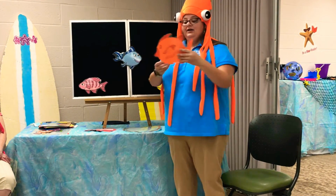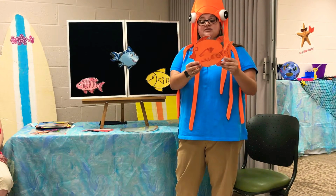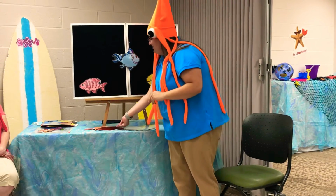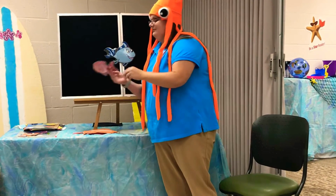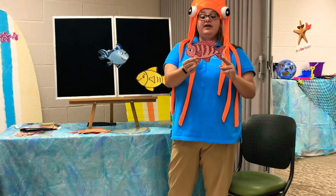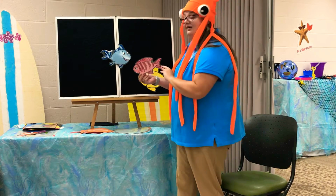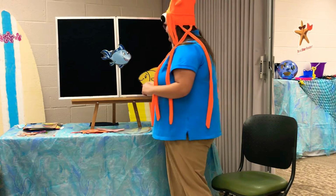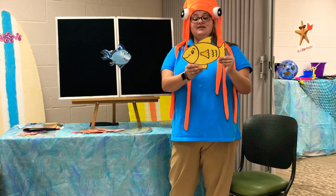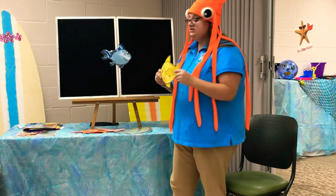4 little fishies swimming through the sea. The orange roughy swam away, and then there were 3. Good job. 3 little fishies in the ocean blue. The pink salmon took a seahorse ride, and then there were only 2. You guys beat me to it. 2 little fishies swimming in the sun. The yellow perch swam too far, but then there's only 1.